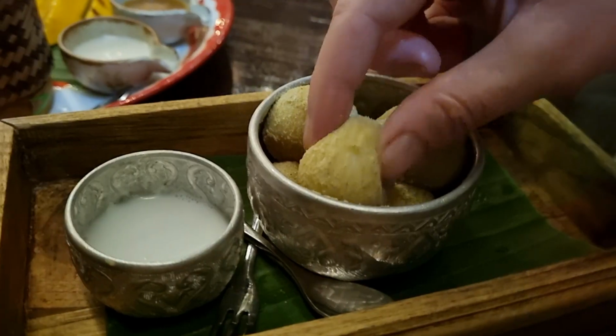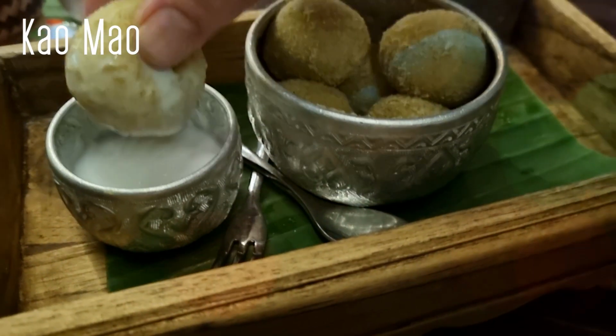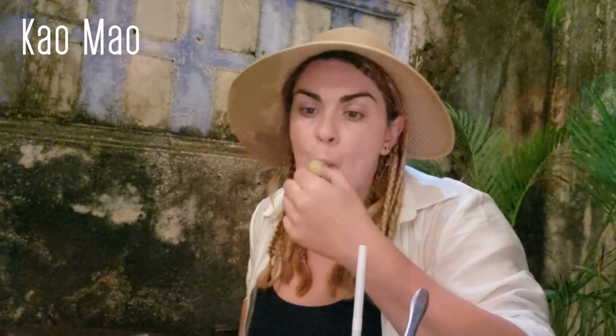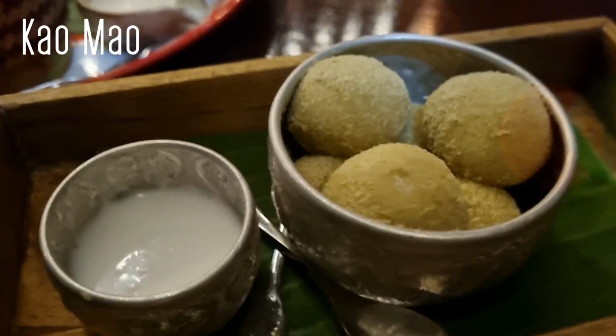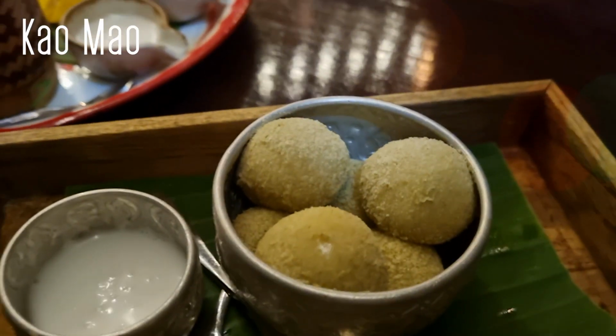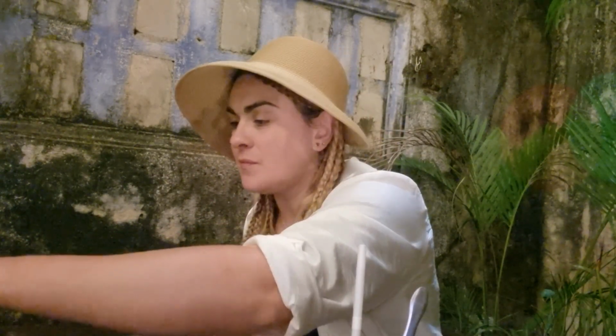Very unique. This is Khao Mau. It's like a glutinous rice dish which are warm little squishy balls with coconut milk. It's filled with like, looks like a glass noodle, like a sweet glass noodle. It's like a rice noodle inside, I think. It's actually a shredded rice grain.